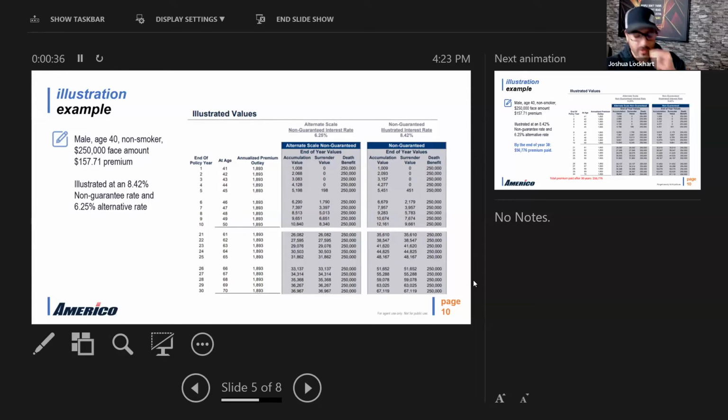So Madison, I do want to ask something about the illustration. I was going to mention that before, but I figured you'd probably touch on a couple things. Yep. And I just threw an example one up there. Hopefully you guys can see that.